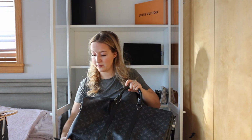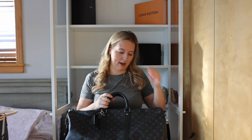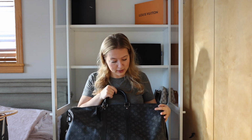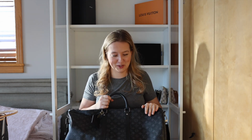So this is from the men's collection. I really couldn't care less that it's from the men's collection because I just think it's excellent. I got the 55 because I travel with a lot of junk. I got it right around the time of that wedding, but then we haven't really traveled since, so that's been kind of disappointing. We've been talking about going down to the mountains soon, although with the way things are looking, we're getting hit with Omicron right now. Like this last week we saw the whoop, so we might not be traveling. But yeah, the Keepall, I love it.